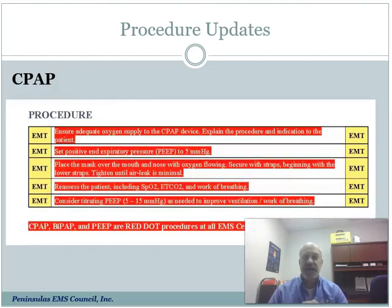This is the CPAP procedure. The only real change here is now the EMT can titrate, right? So remember that CPAP, BiPAP, PEEP are all red dot for all EMS certification levels. So EMT, AEMT, intermediate, and paramedic. CPAP is a red dot. So that means that the provider must have evidence of training and approval by their medical director to use those procedures.